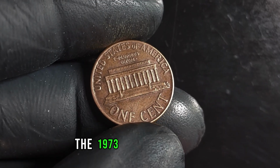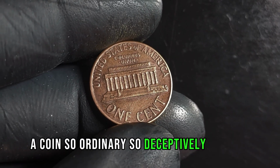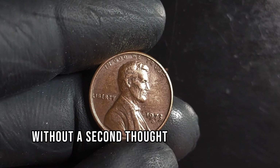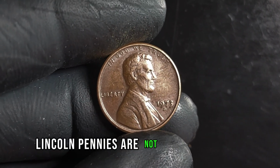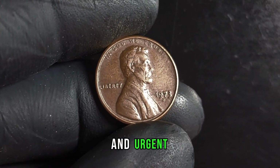The 1973 D Lincoln penny. A coin so ordinary, so deceptively common, that most people throw it away without a second thought. But here's the twist. Some of these 1973 D Lincoln pennies are not what they seem. And the truth behind their value is both astonishing and urgent.